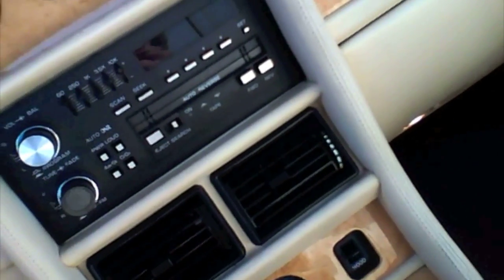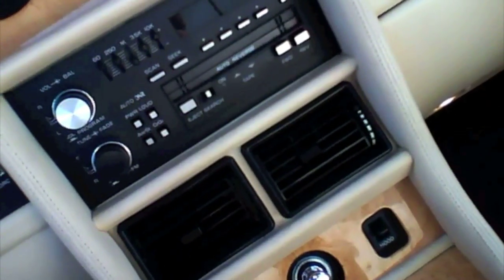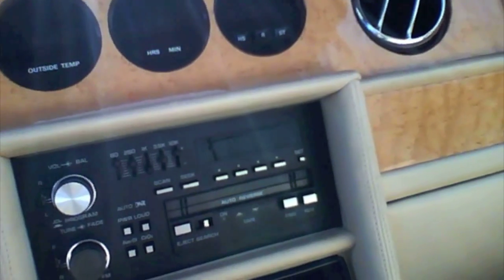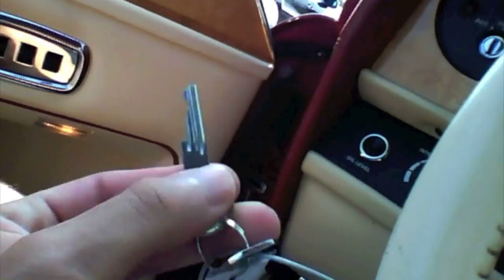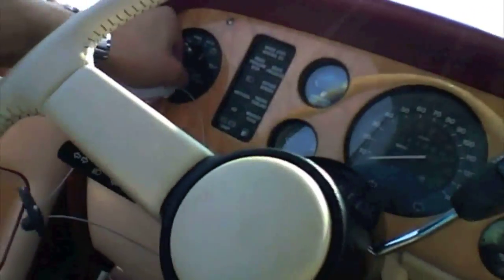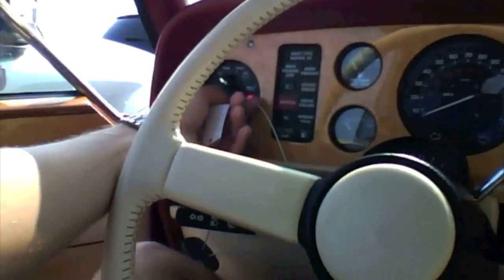But holy fuck, this thing has some General Motors influence in here. Look at that radio. That's a General Motors radio. And look at this key. That fitting is actually a General Motors key. Who knows what else is? Oh, let's start this one up.